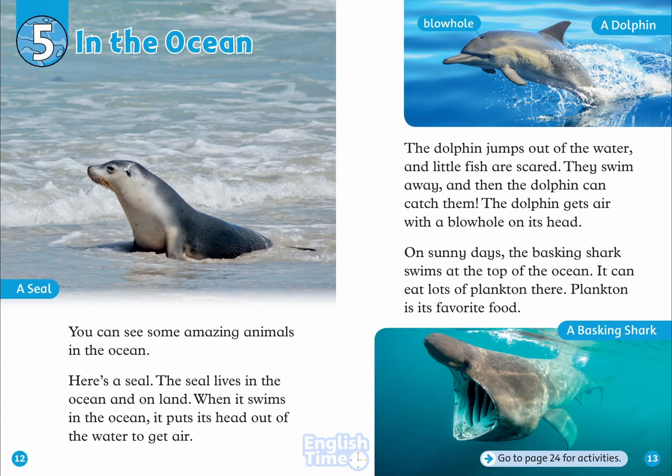Chapter 5. In the ocean. You can see some amazing animals in the ocean. Here's a seal. The seal lives in the ocean and on land. When it swims in the ocean, it puts its head out of the water to get air. The dolphin jumps out of the water, and little fish are scared. They swim away, and then the dolphin can catch them. The dolphin gets air with a blowhole on its head.